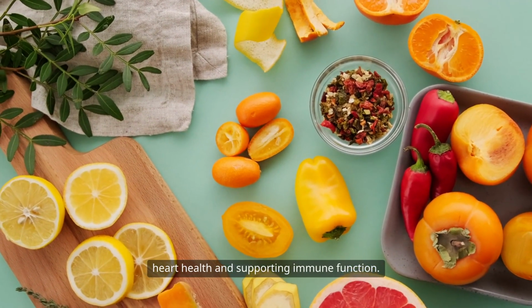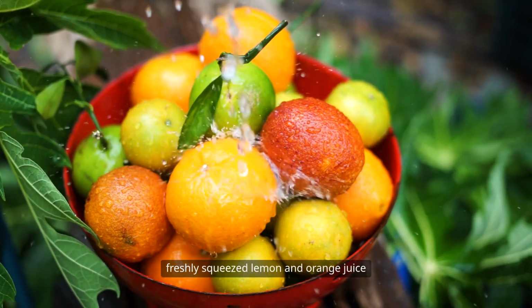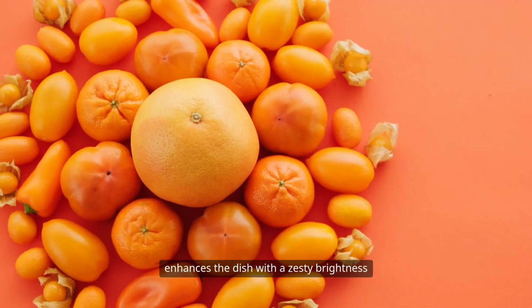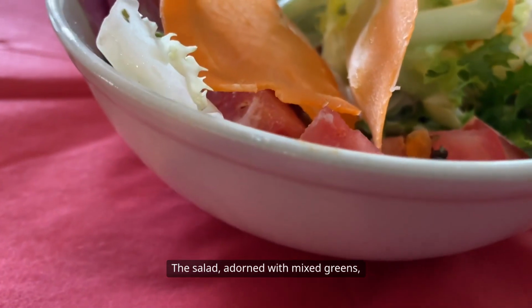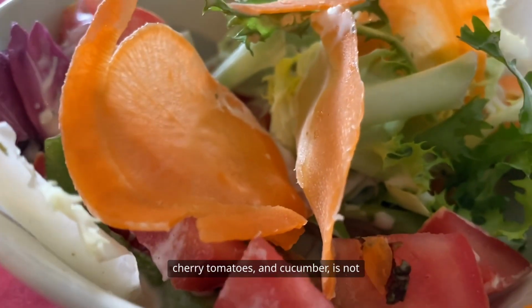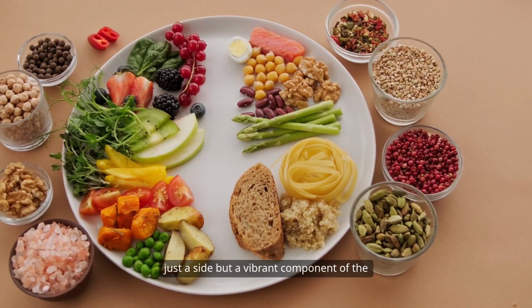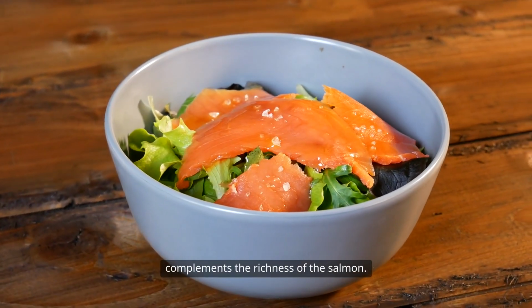supporting immune function. The addition of a citrus dressing made from freshly squeezed lemon and orange juice enhances the dish with a zesty brightness while providing a hefty dose of vitamin C. The salad, adorned with mixed greens, cherry tomatoes, and cucumber, is not just a side but a vibrant component of the meal, offering a refreshing crunch that complements the richness of the salmon.